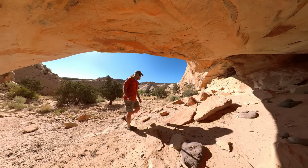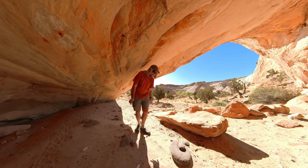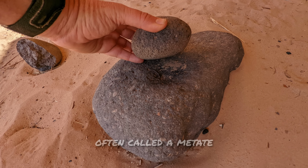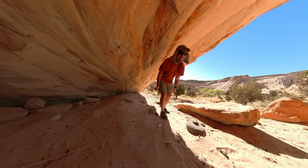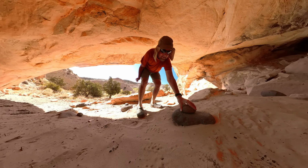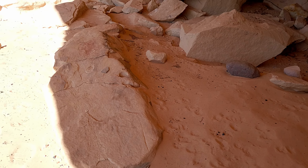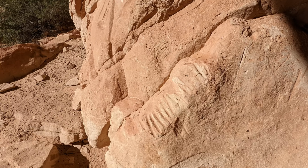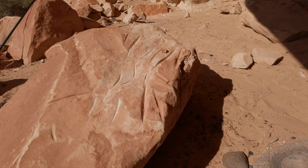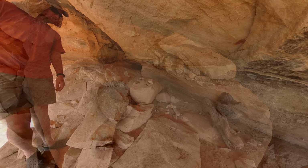I bet there's some good stuff. Oh yeah, look at these little rock grinding stones. And another one. So these were used to grind corn and other crops maybe. A lot of sharpening grooves, used to sharpen tools. Whole collection of stuff here that people have found.